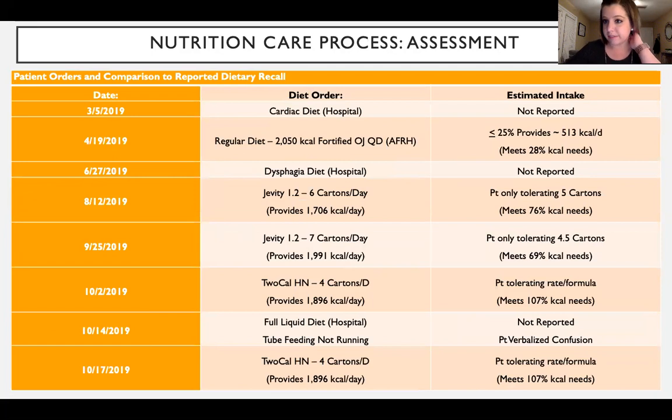Here's a list of his previous diets in the past year. In March, he was readmitted into the hospital because he had an exacerbation of his CHF. He actually had a speech therapist look at him, and she said he was okay. They put him on a cardiac diet. Then he went back home to the Armed Forces Retirement Home and was on a regular diet.